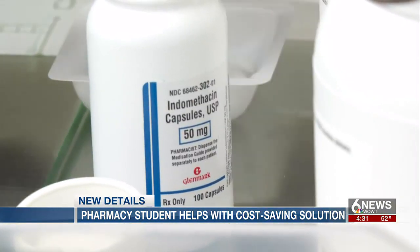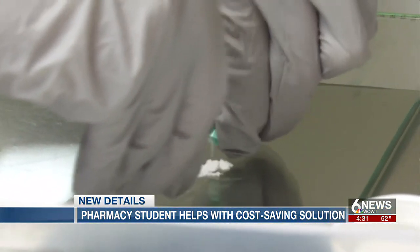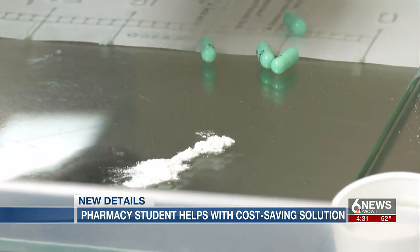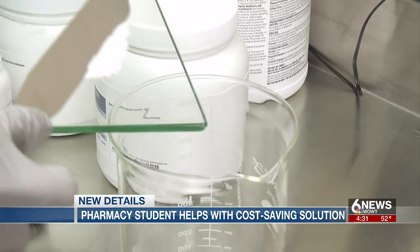I didn't see this becoming such the project that it turned into being. Tyler kind of hit the ground running with that particular project. We're not just doling pills out. So we are making sure that what is prescribed by a provider is the actual best medication for that patient and the safest medication for that patient.